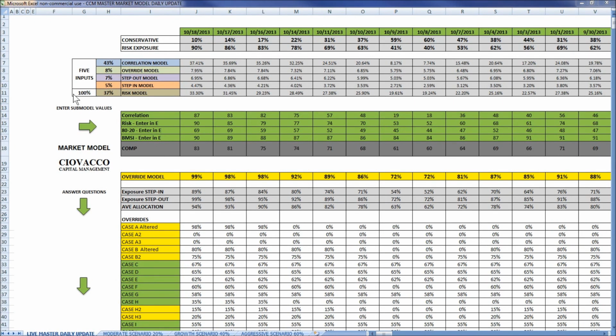This is the master CSM market model spreadsheet that takes all of the binary answers and the mathematical inputs, unbiased information, a lot of programming done down here below. Ultimately, what it spits out is a recommended allocation. The purpose of the market model is not always to maximize returns. What we're looking for is risk-adjusted returns. We do want to maximize returns when conditions are favorable. You can get a visual here of how that works.